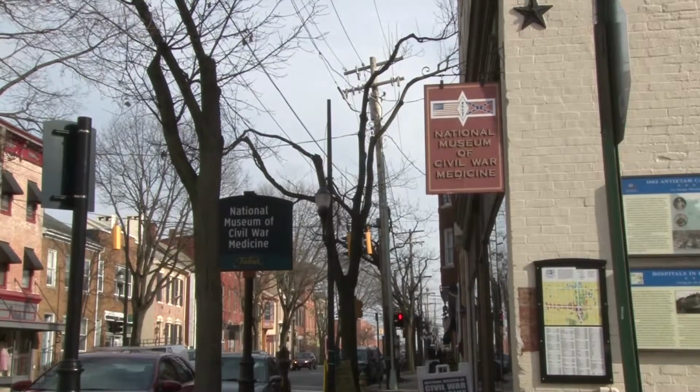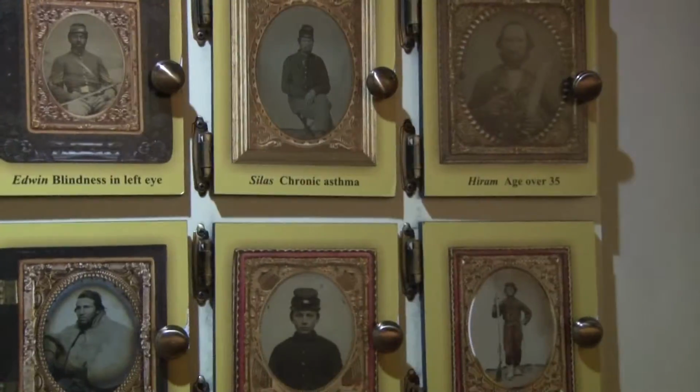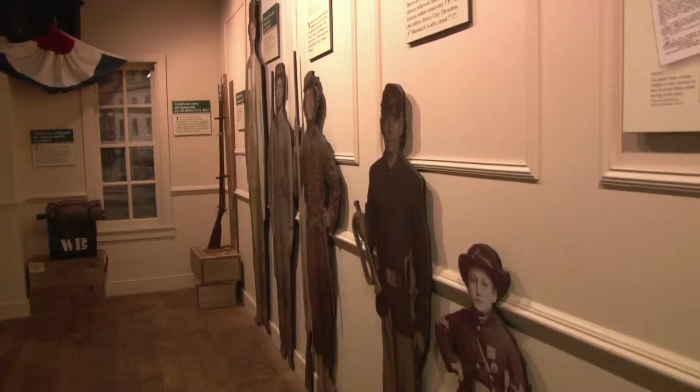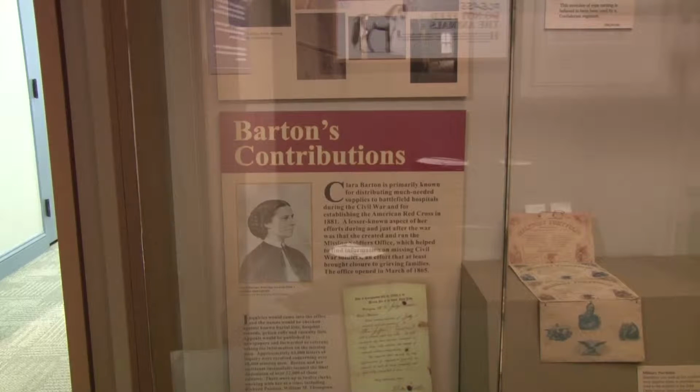I call downtown Frederick a really living history classroom. You're walking down these streets right outside this museum and you're transported back in time. Some of American history's biggest heroes have passed down these same streets. And I hope that they continue to have that focus on historic preservation moving into the future. So with one eye kind of moving forward and one eye looking back and knowing where we've come from, so we can have a more successful future.